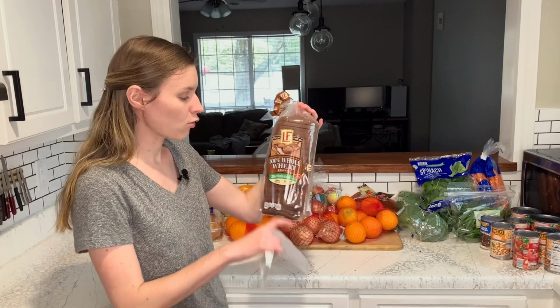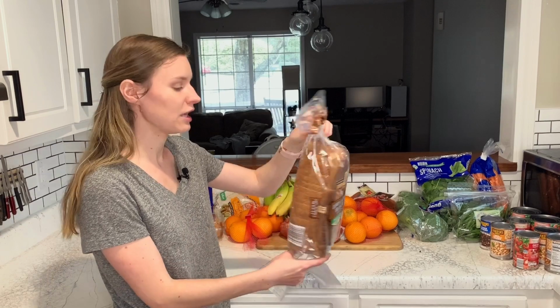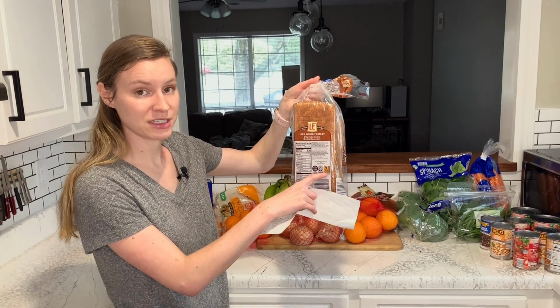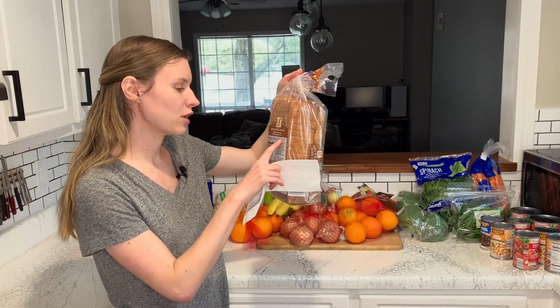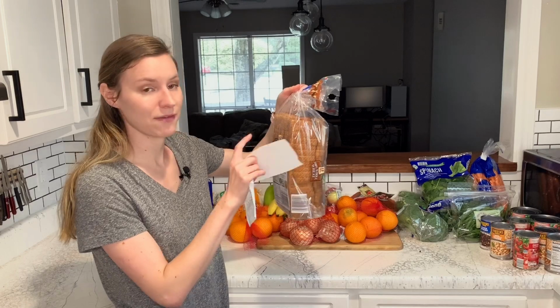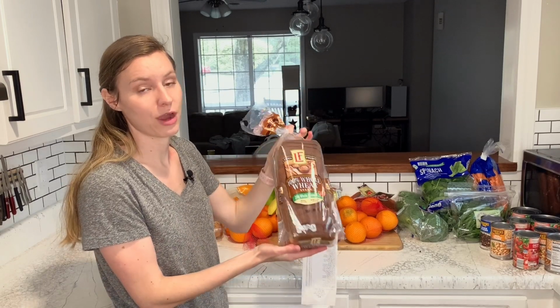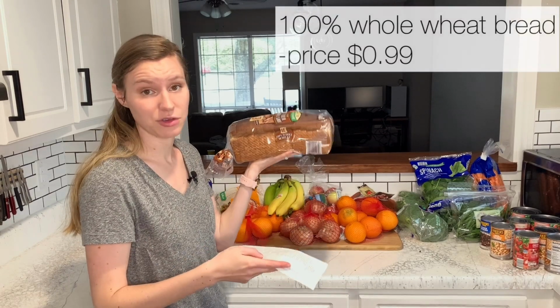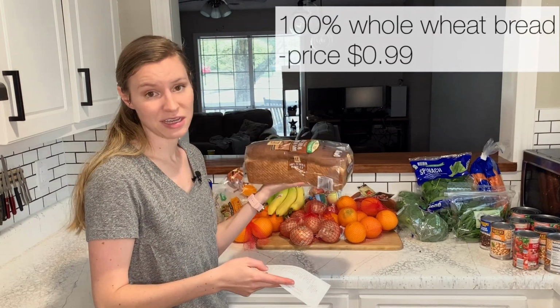And you want to look for the 100% whole wheat and the whole grain stamp. You're going to see on the back where it says 14 grams of fiber, and look at the ingredient list, and it should say whole wheat flour as the very first ingredient, and that's how you know you are actually getting 100% whole wheat bread. And this was only 99 cents, so this will definitely last us 2 weeks.